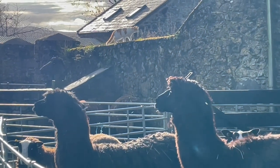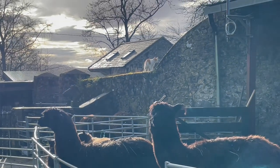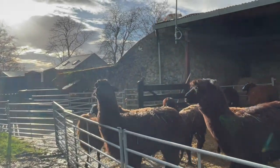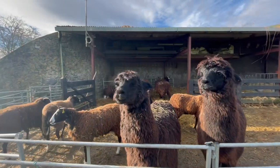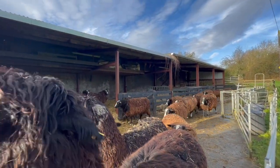Lovely sun. Mustard. Overseeing. I've got to sort the ewes. I want to keep in, there's three that are lame. So I want to keep them in for treatment before the rest of them go out to a different field.